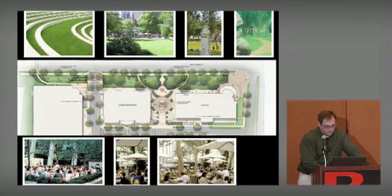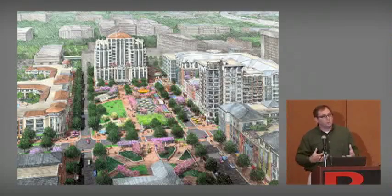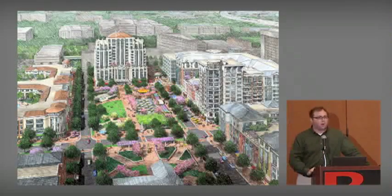So we brought the Martin Luther King Jr. sculpture front and center, really creating, right now it's just kind of tucked away, really doing something with that. And then this is the final slide. This was the rendering. This was what was supposed to be envisioned as part of the first phase of Brooklyn Village. So that's it.